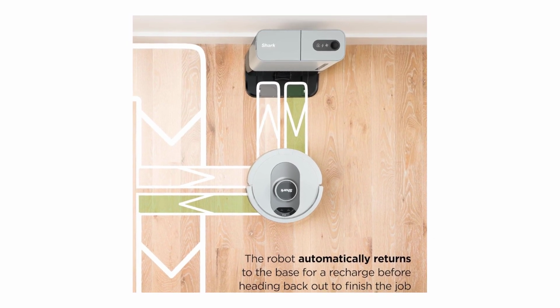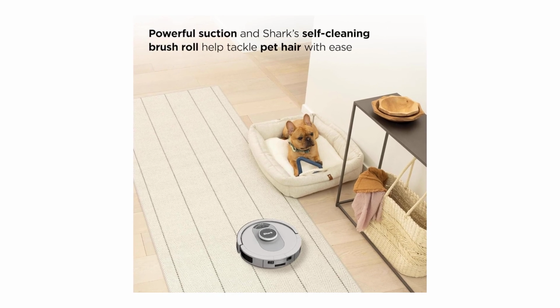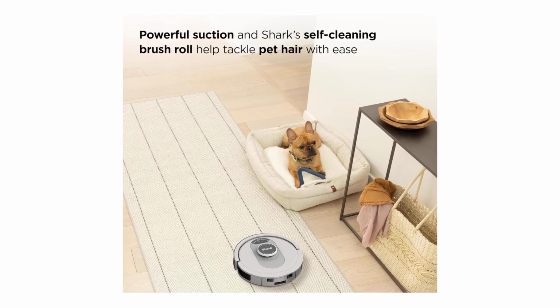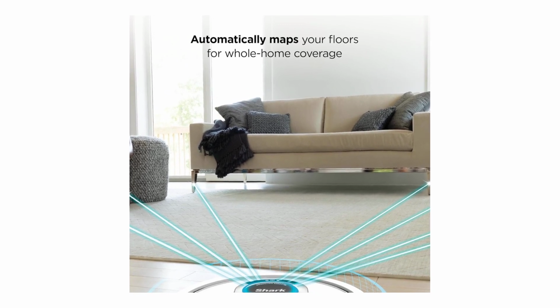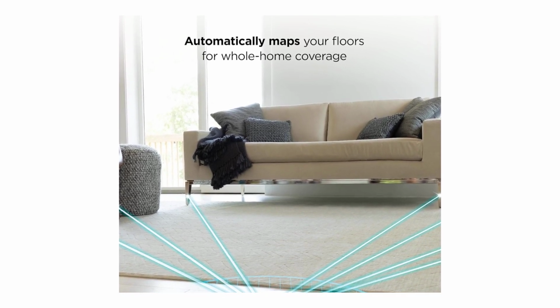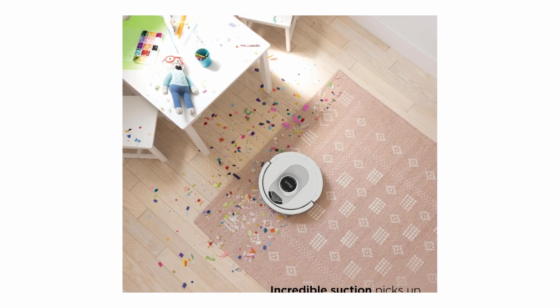Voice control compatibility with Alexa and Google Assistant makes it easy to operate, and the recharge and resume feature ensures the vacuum completes its job even if it runs out of battery mid-clean. While its build quality is robust and durable, the Shark AI Ultra is somewhat bulky, which may make it harder to store in smaller spaces. Additionally, the price tag might be a bit steep for budget-conscious buyers.